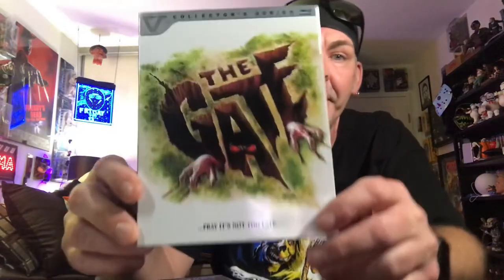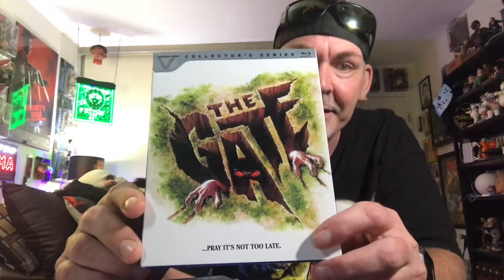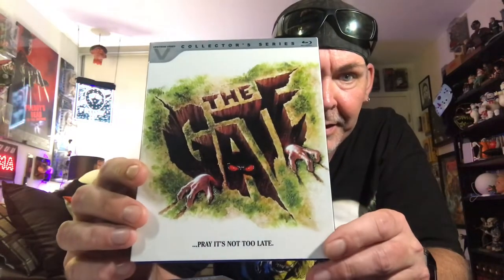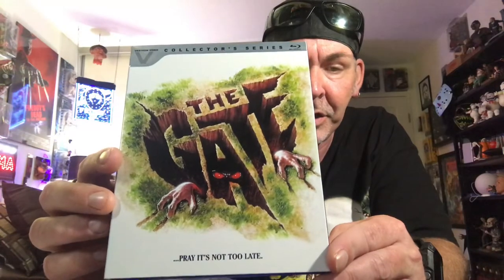And the number three pick is a movie which I saw in theater back in the day. I was pretty young, probably 14, 15 when this came out. When did this come out? 1986, so I would have been 13. But it is The Gate, and I just love the way the gate is a big pit in their backyard, and I like the way they made the title, The Gate, the actual pit, and you have the demon hands and the eyes coming out, and it just says, pray it's not too late. But yes, this is The Gate, and this is the Vestron Collector's Edition.